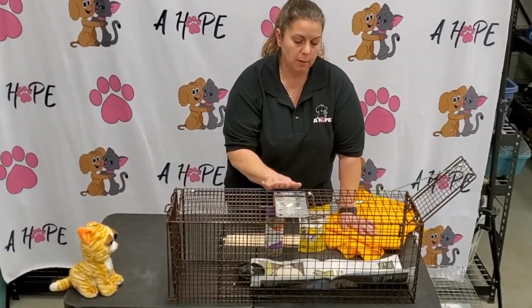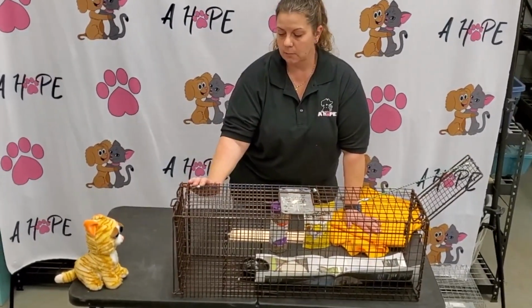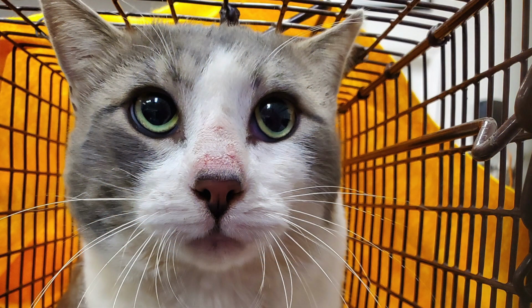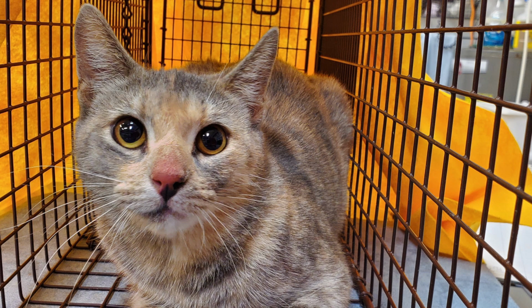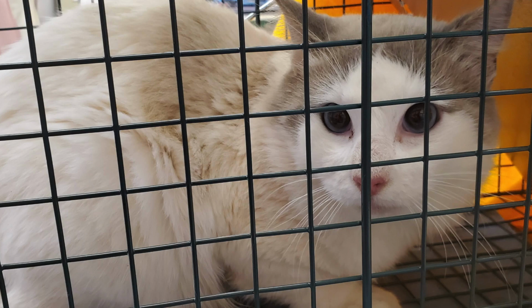You want them to be comfortable getting their scent all over this. Cats are very sensitive to strange smells and strange noises, and you want them to have their scent on this. You don't want anything to be different on the night of trapping, because if it's different, it's going to be foreign. They're not going to go into it.